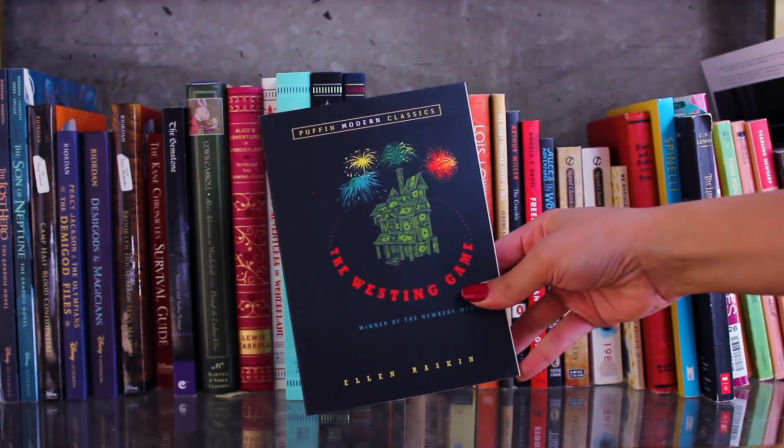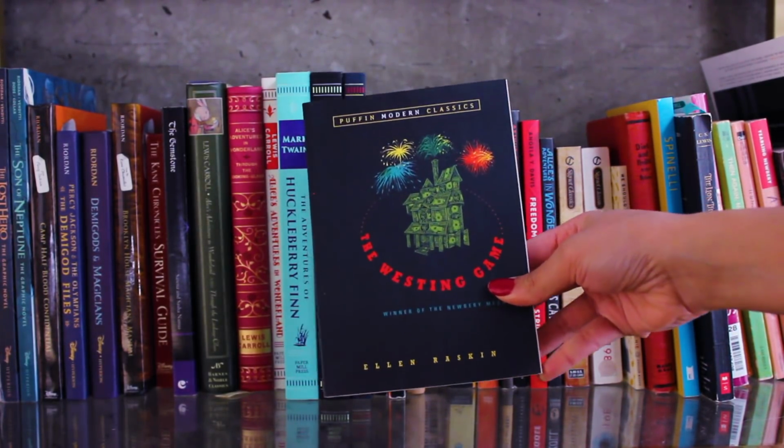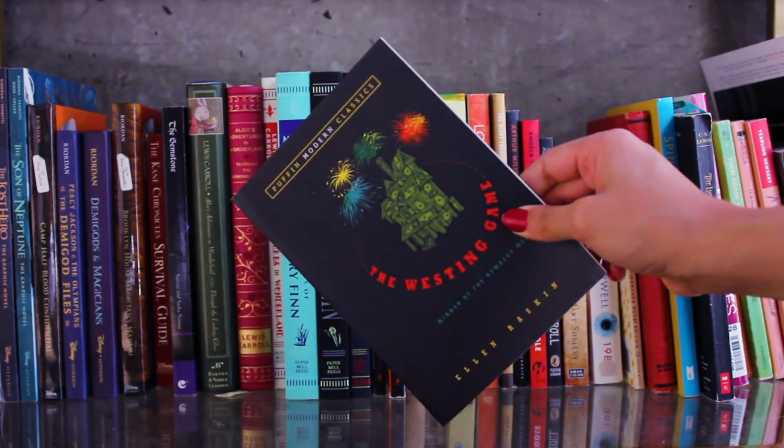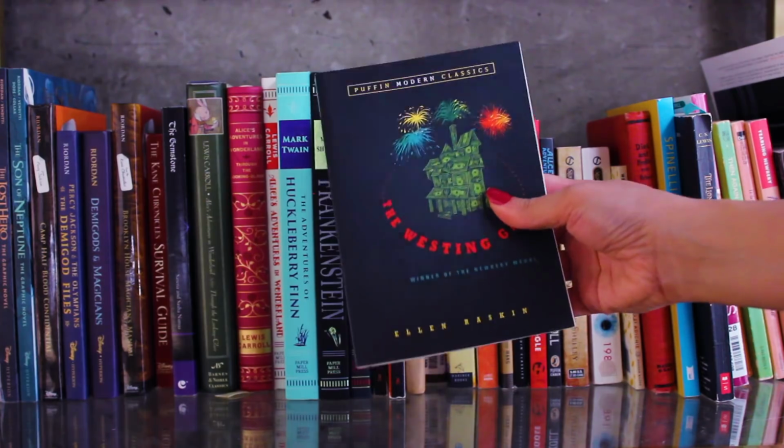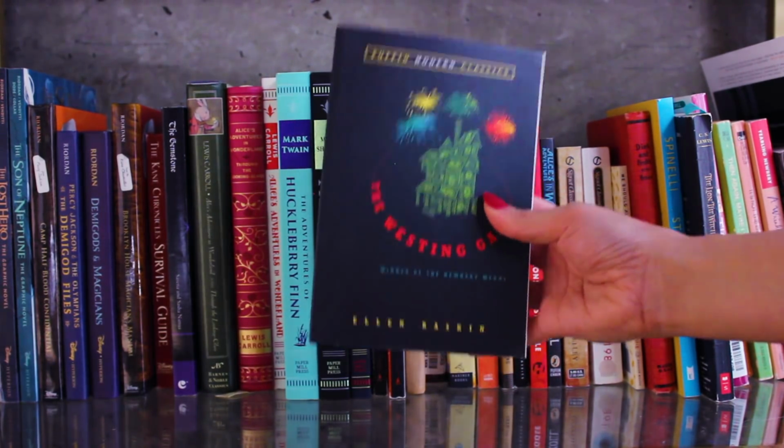This is The Westing Game by Ellen Raskin. Yeah, this is a classic book, and oh my god, I wrote a 4-page report on this book back in the 4th grade. It was fantastic.